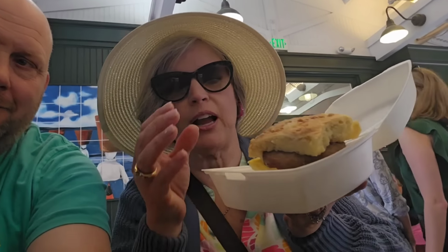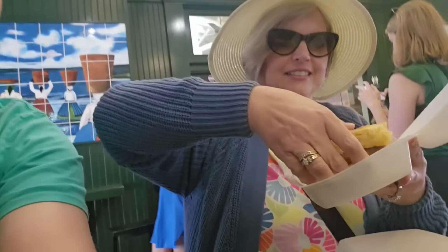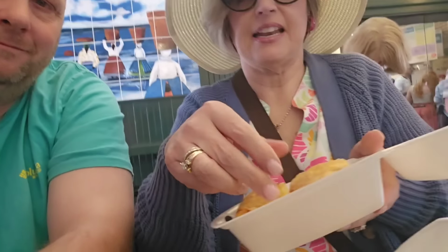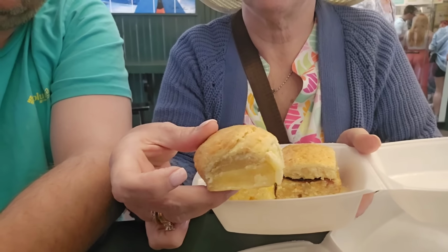Okay, everybody, here's Brian's. He got the sausage, egg, and pimento cheese. Show the pimento cheese. See that pimento cheese on there? Oh, yeah. Okay. Charleston is known for its pimento cheese. And I got a buttermilk. Look at all that butter right there. Mm. Oh, my goodness.